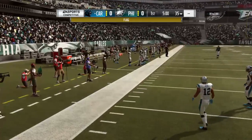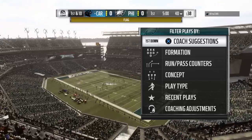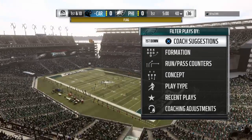Central field. And that drives coaches insane, doesn't it? When they see that happen, it just doesn't feel right, does it? Plus, you're giving up yardage.